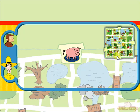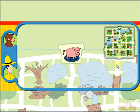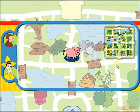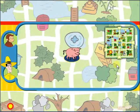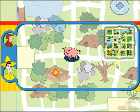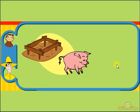Can you help this animal find her home? Here's where she is now. Here's her home. Can't go that way. Yay! You found her home. The pig lives in a pig pen. Thanks for helping. Click the green button to help another animal.